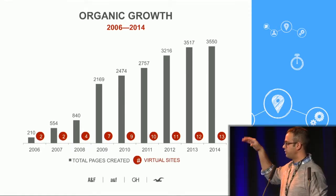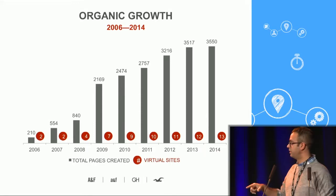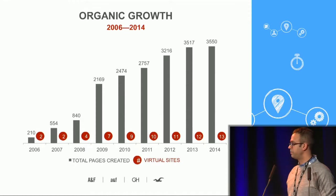And then really our international growth and expansion. You can see how it's grown and expanded over time. We went from 2 to today having 13 virtual sites, and we're upwards of about 3,500 pages, and we continue to grow.